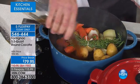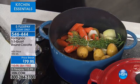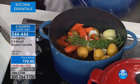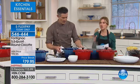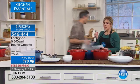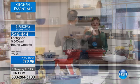And this is large. This is a 5.5 quart, and it's the round size, so it's that perfect distribution. It's going to heat evenly. It's going to stay hot and warm, and the quality. The capacity is amazing. Let me show you what this pot roast looks like. Off to the oven, because you can put this in the oven, stove top.